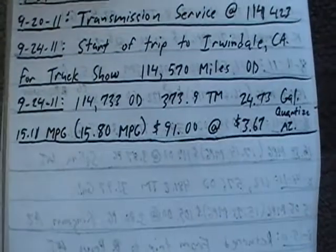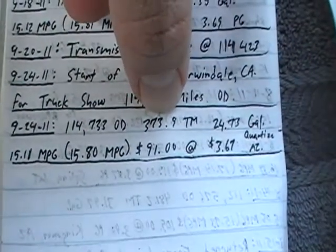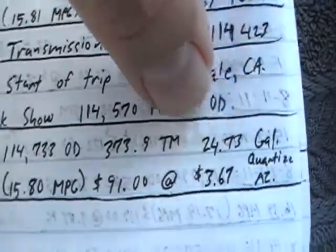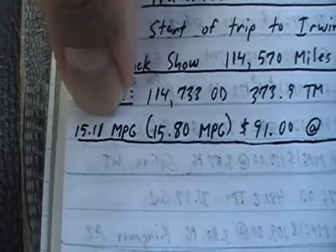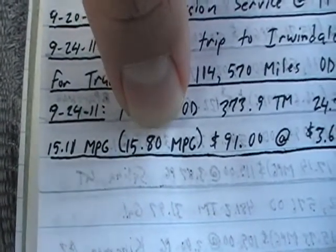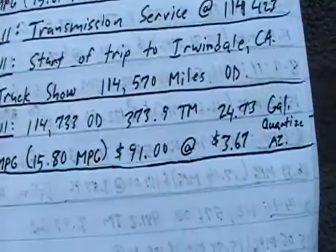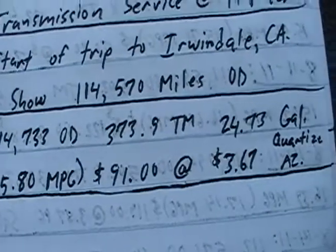Alright, here are the numbers I got for this tank of fuel. I've got 373.9 miles on this tank. I just put in 24.73 gallons, so that got me 15.11 miles per gallon. This is my corrected miles per gallon, considering the larger tire size that I run now over the stock tires. It cost me $91 at $3.67 a gallon for diesel here in Quartzsite, Arizona.